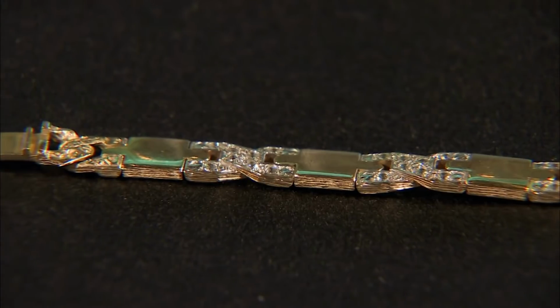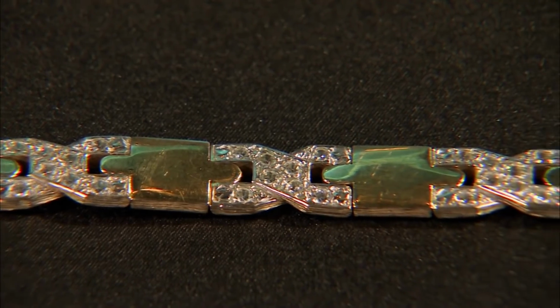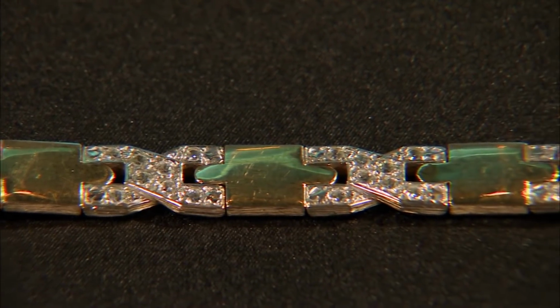A gold bracelet. Could you tell us a little bit about it? Where you bought it? I didn't buy it. My husband bought it for me for a Christmas present. You're getting rid of a present? I'm not a jewellery person. Not a jewellery person? No, nor am I. I agree with you wholeheartedly. So I just thought, well, come and see how much I can get for it.